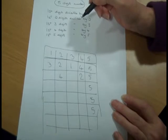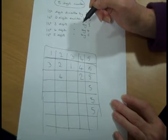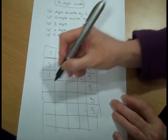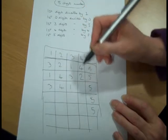And how about this one? We still need to put 1s and 3s in that one. Oh, right, okay. So that could be 1 and 3. Or that could be 3 and 1. Like that? Fantastic. That's right. And so now we've reduced our 120 possibilities just by a bit of analysis of these statements down to 4 possibilities.